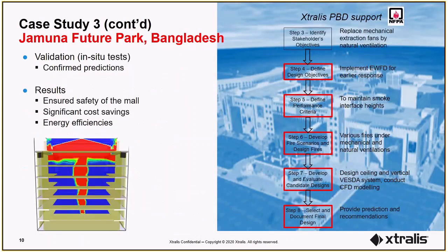Validation through in-situ tests confirmed VESDA exceeded model predictions, providing as much as 3 minutes of advanced extraction through natural ventilation schemes. This ultimately led to reduction of 8 mechanical extraction fans, thus saving initial cost and energy cost, and providing sufficient confidence that egress requirements could be met.